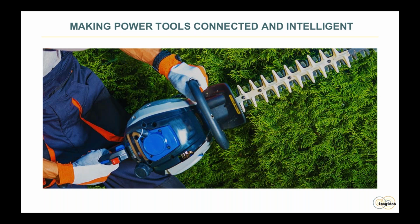The next group of use cases is for power tools, where we've had projects of connecting power tools and understanding how they move. For instance, it can be used to increase safety, so that we can detect dangerous events or dangerous positions or dangerous movements by the chainsaw. And by having the intelligence on the device, we can have a quick information loop from the sensor data to the decision and the action to actually turn off the tool.